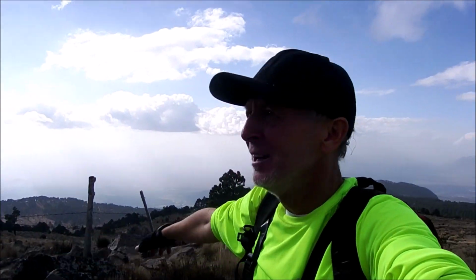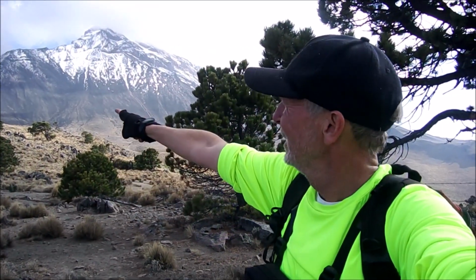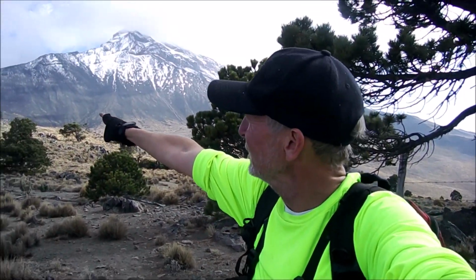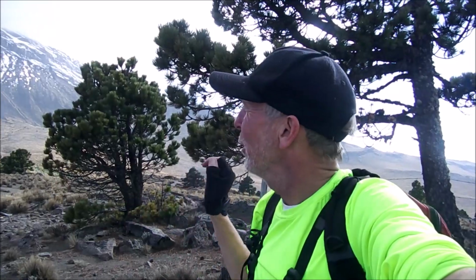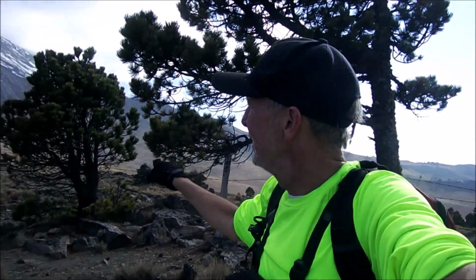Okay, hikers, I followed alongside the fence, and I'm here at the tree. I still call this the ridge, and as you can see, the fence continues. So we're going to continue up to that next tree over there, because at this point, I don't know, following this fence, it's not a bad strategy.